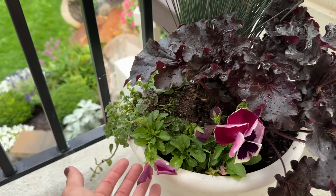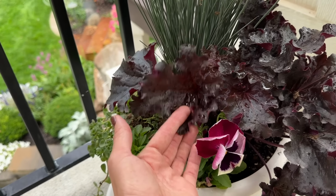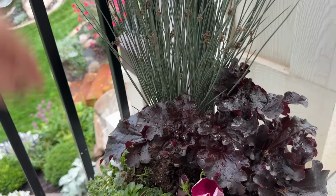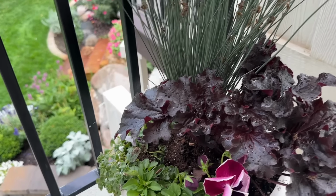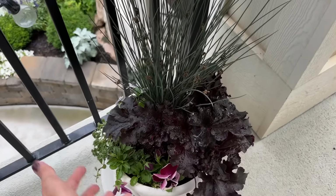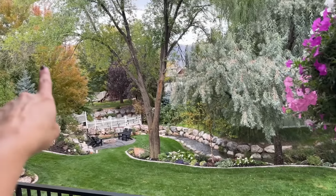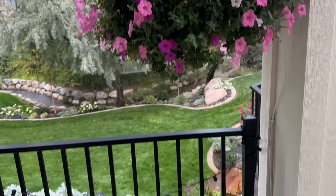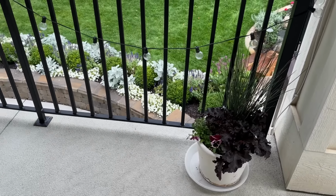So the sedum, the pansies, the coral bells, or heuchera, and then what's this called again? I'll put the name on the screen, because I can't remember, but I think those look good, and I put this towards the back so this could get a little more sunlight. The sun rises here, so we get plenty of sunshine all throughout the day. So this is a good spot back here for these.